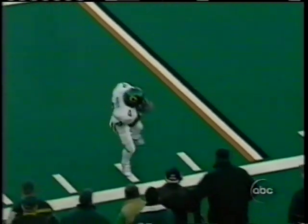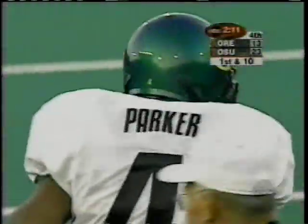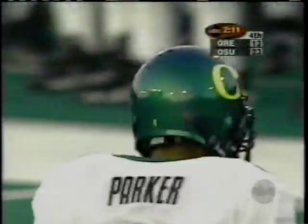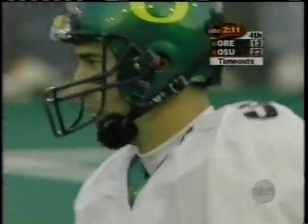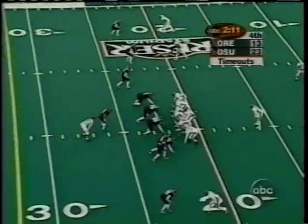Again, great body control to get the feet down and get control of the ball. So they move the chains. They get it up past the 20. Now they've got a little bit more room to work. Again, you got your speed guys. You got Willis. You got Parker. You got Tucker. You got Howry in the ball game. First down and 10, 2 minutes, 11 seconds to play in the game.